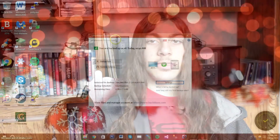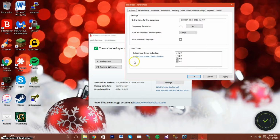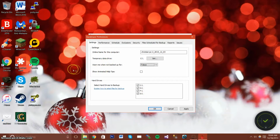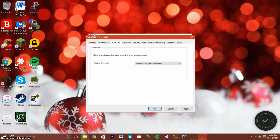Backblaze is $5 a month or $50 a year, and it allows you to back up your entire computer. So it basically makes a clone of your computer in the cloud. So basically you have unlimited storage. The one catch is you have to have the storage yourself. If I have 500 gigabytes of data on my computer, Backblaze will give me 500 gigabytes of storage to back it up. If I have 10 terabytes, then I get 10 terabytes to back up my data. So however much storage I have, that's how much storage I get, which is great. It gives me all the storage I need for backing up my files.